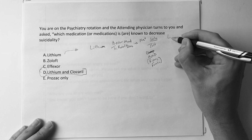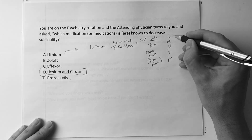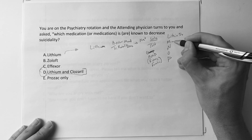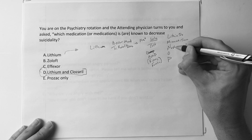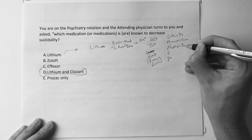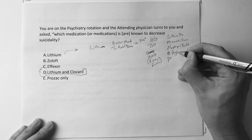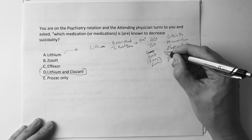And then what are the side effects? LMNOP, right? Side effects for lithium. Of course, this is lithium toxicity. It's the movement, right? So you got the tremors. You got nephrogenic diabetes insipidus. This O stands for hypothyroidism. Okay, that was on my step 1.